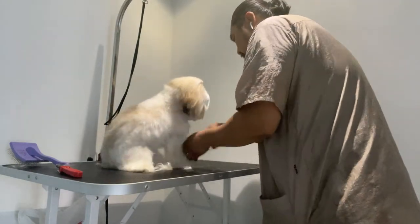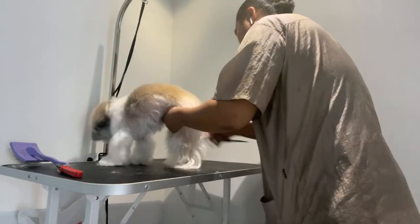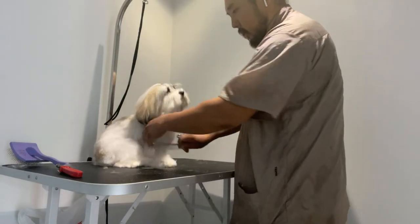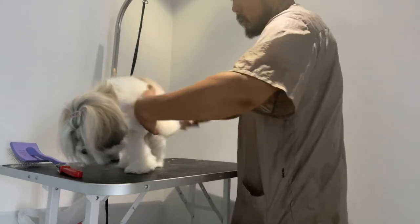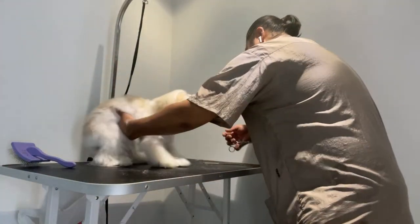Can I see your feet, girl? There we go. I'm just gonna shape up your feet. There we go. No, okay. There we go. She doesn't really like her feet being messed with. See that? Which is how I got bit earlier. I was filing her nails. Okay. But still, she's making so much improvement, though. This is much better than she used to behave. Okay, oh, let me get rid of that.